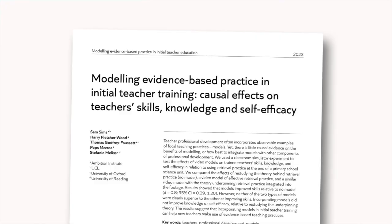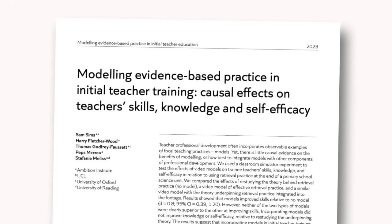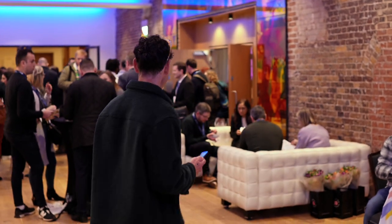A great study by Sam Sims and his colleague just last year really laid out some of the first causal evidence on the power of models. Let's find out exactly why they're so powerful. Let's go talk to somebody who's more expert than me, Josh Goodrich, coaching expert and CEO at STEP Lab. Josh, why are models so powerful?